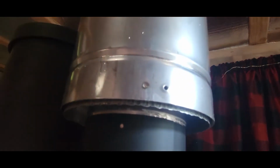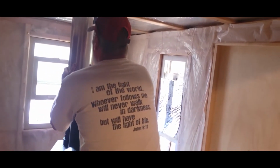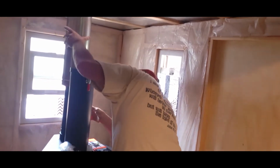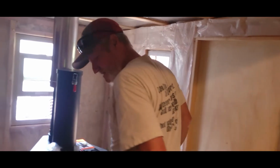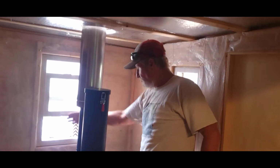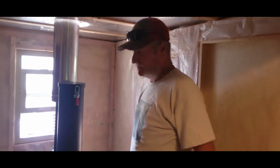Oh wow, that's like a perfect fit already. It just sat on it, perfect. That's cool. That worked out great. Yeah, we're a good probably 20 inches away from the window, which is good.